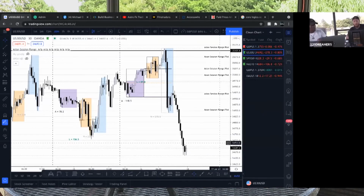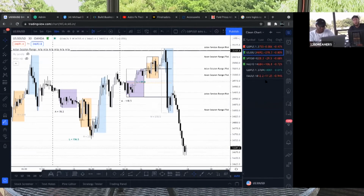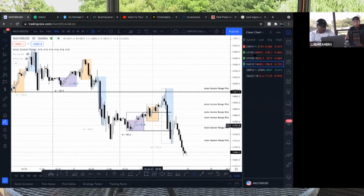Especially with what we know, the little secret behind everything: if one trade works, you can do the other one. So sometimes that works out perfectly. I've been catching some trades like that with the NASDAQ, as y'all can see this past week. Let me go ahead and break this down for you guys real quick.